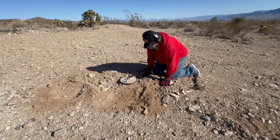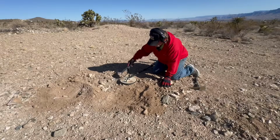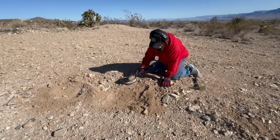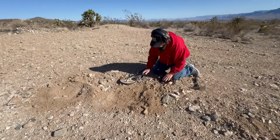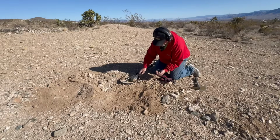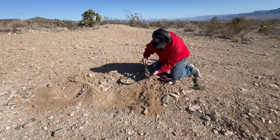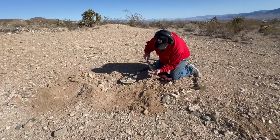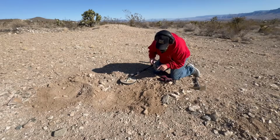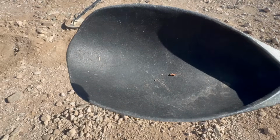Probably just another little piece of wire or piece of tin. Send the scoop. Yeah, it's a little piece of tin. I saw it already. Yep. Little piece of metal right there. Damn. Just a little dinky piece of metal.